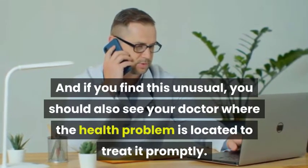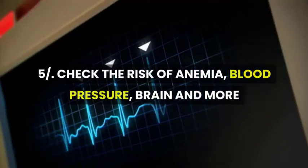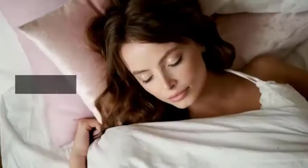5. Check the risk of anemia, blood pressure, brain, and more. Lying and then getting up.